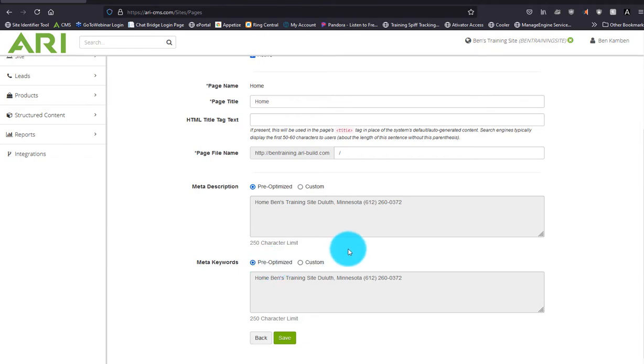However, the set of meta description and keywords that we use is a trade secret. So when you change over to your own custom meta description and keywords, you are losing the power of the already pre-optimized data sets that we have. So do this with extreme caution.